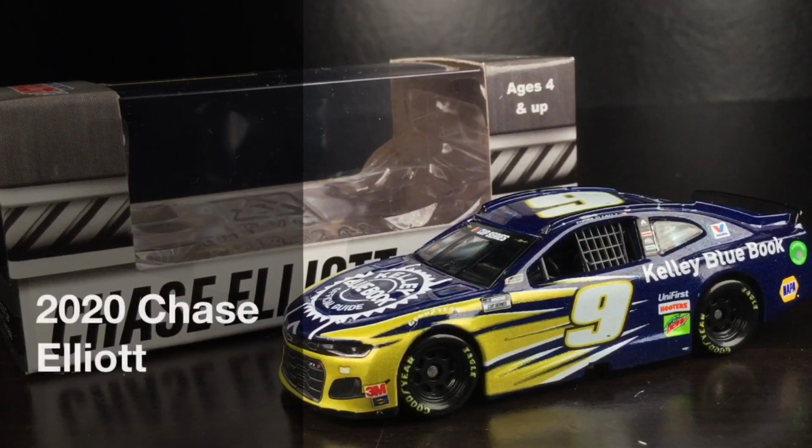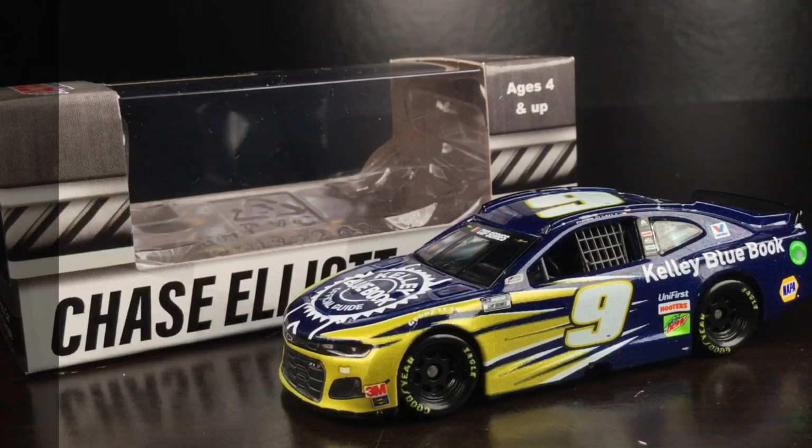After that amazing win in Charlotte that Thursday night, well, it's really cool to get the paint scheme finally on a diecast. Here's Chase Elliott's 2020 Kelley Blue Book Chevrolet Camaro.